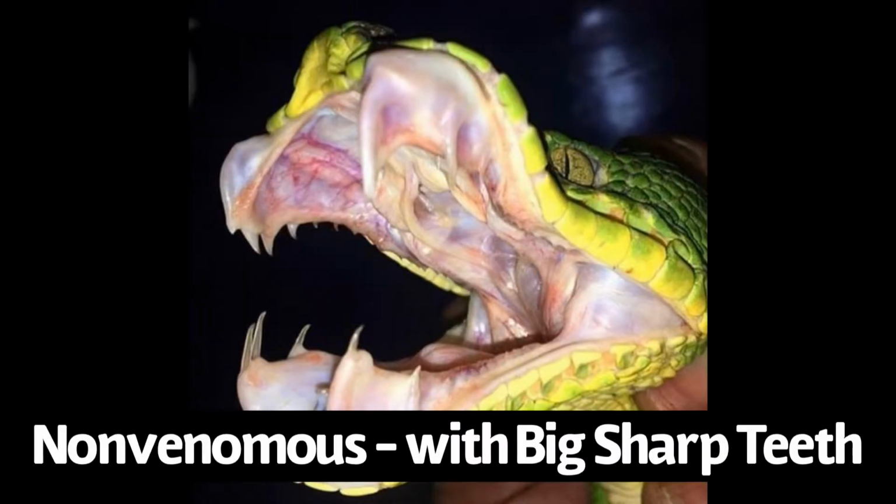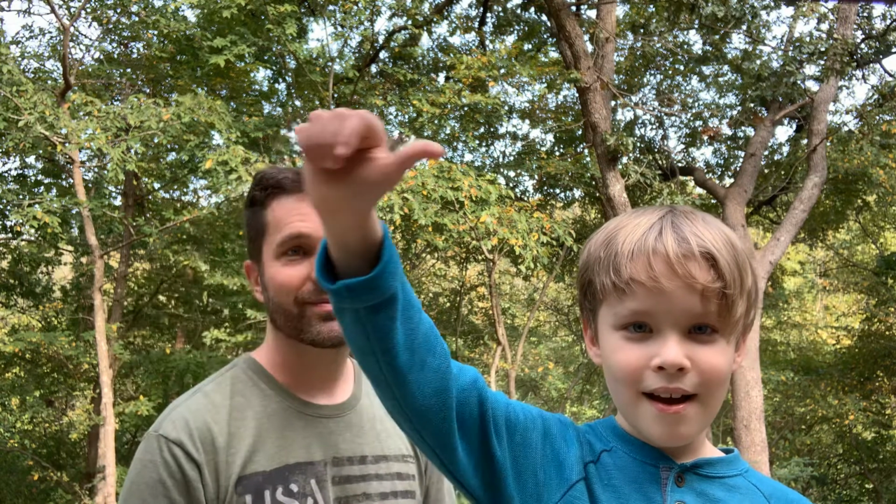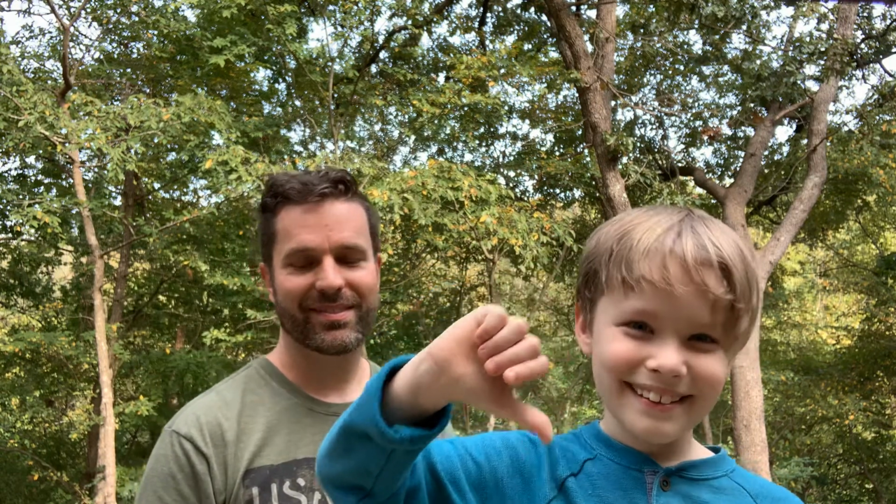There are some non-venomous snakes that have really, really big teeth that look like fangs, like a green tree python. Very true. And there are some other snakes, like coral snakes, that are venomous and don't have fangs. So, busted. False again.